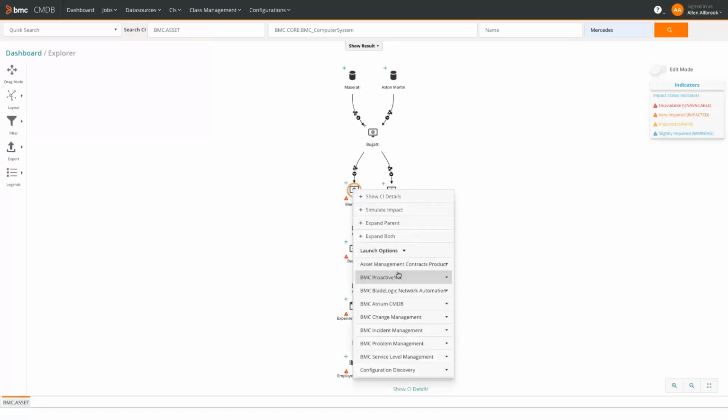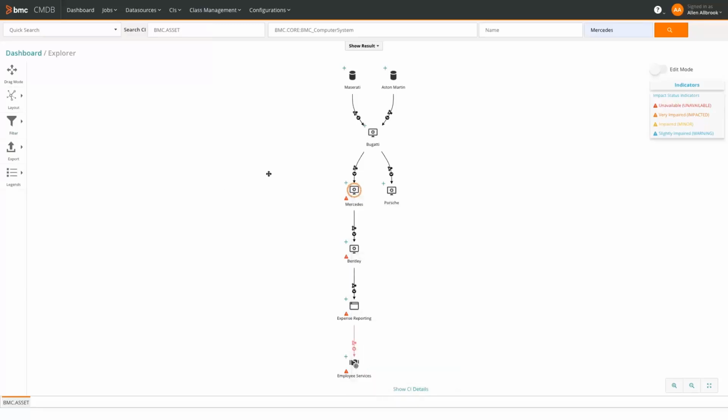And then if you look at the launch options here, you also see these launch in context menu items that are fully manageable from within a separate administrative menu. These are the launch in context menus that we had also in the old Explorer. So that is now available as well in the Explorer here in the new CMDB UI.